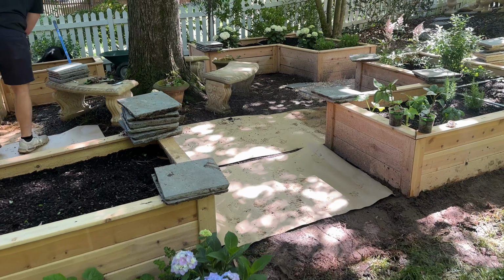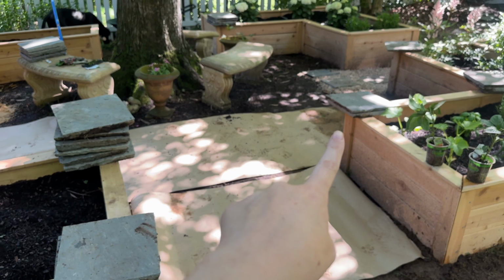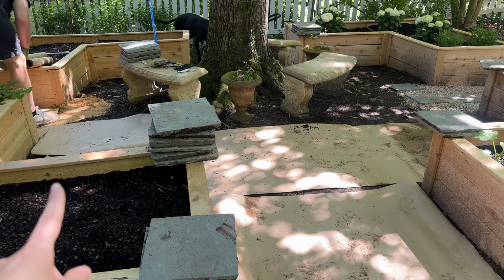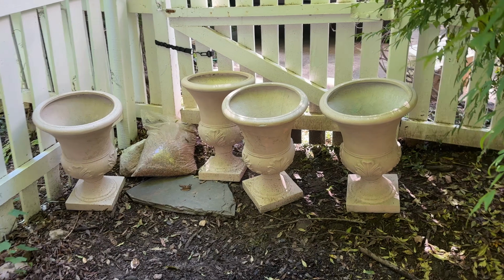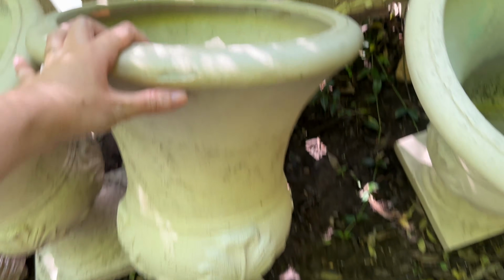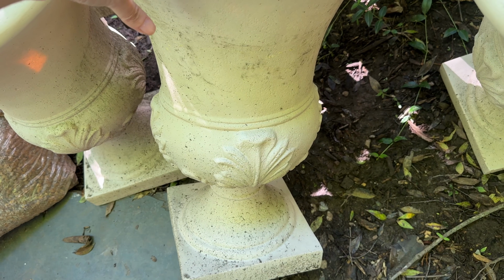So today we are adding this barrier, adding these stones, adding the pebbles, and we'll see how far we get. But I think he's using some extra sand that we have to kind of level out some areas. These are the planters that I'm going to put on each corner of this garden. Oh wow, that's a giant hole in it. You know, sometimes you get what you pay for, and these were very inexpensive.